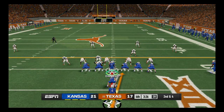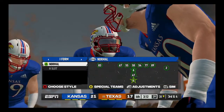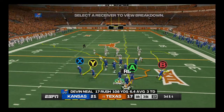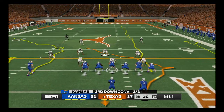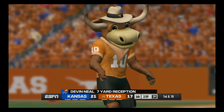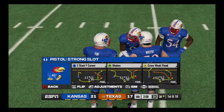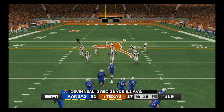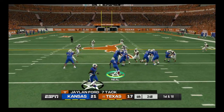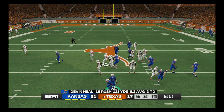Kansas is up four. Gets out to about the 31. Tackle. Well, on third down, we expected them to go to the air, and they did just that, picking up the first down from their own 38-yard line. And he's taken down at about the 41. That'll make it second and seven.